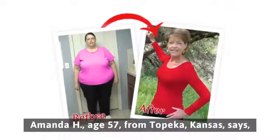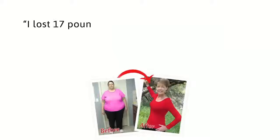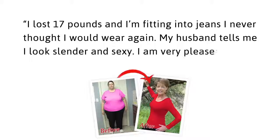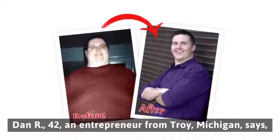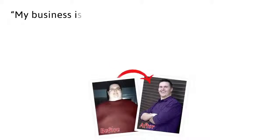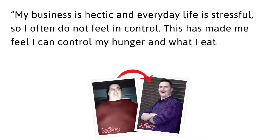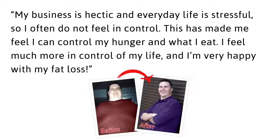Amanda H., age 57, from Topeka, Kansas says, "I'm back in my skinny jeans. I lost 17 pounds and I'm fitting into jeans I never thought I would wear again. My husband tells me I look slender and sexy. I'm very pleased with my results." Dan R., 42, an entrepreneur from Troy, Michigan says, "I'm back in control and shed 42 pounds. My business is hectic and everyday life is stressful, so I often do not feel in control. This has made me feel I can control my hunger and what I eat. I feel much more in control of my life and I am very happy with my fat loss."